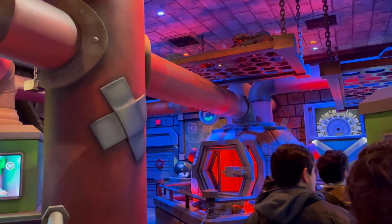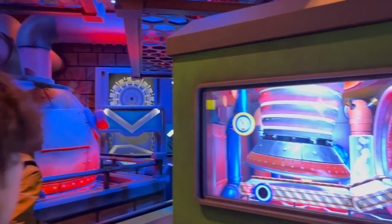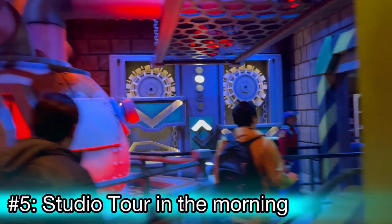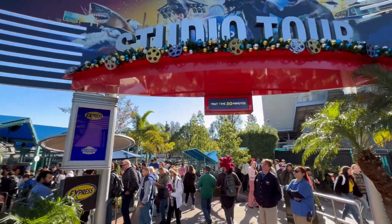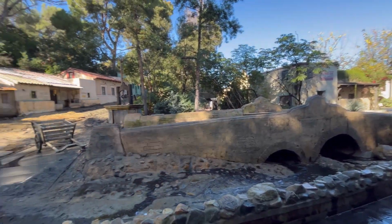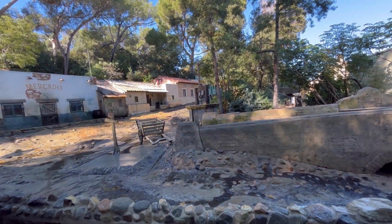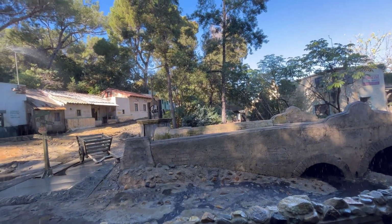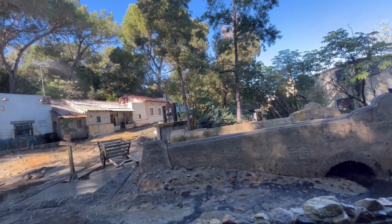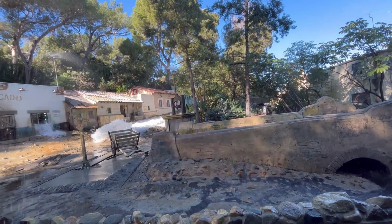Now, our fifth mistake that you can make is doing the studio tour in the morning. Similar to Harry Potter World, doing the studio tour in the morning is going to make your line significantly longer. A lot of people go to the studio tour first because it's one of the major reasons why people are even visiting the park in the first place. So instead, you should wait till later in the afternoon to ride it, as they'll usually have a much shorter line later in the day.